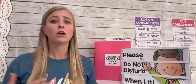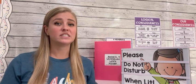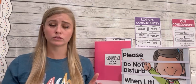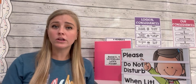We have our anchor chart. We all practice. We get feedback. We give feedback to each other. We see how well we're doing. We keep that same pattern going during the whole first couple weeks of school so that when it is time to start pulling groups, they already know what to do.